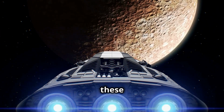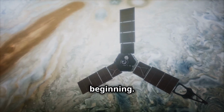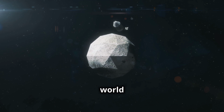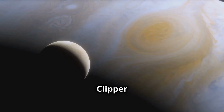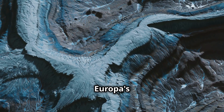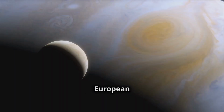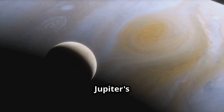The exploration of these intriguing moons is far from over. In fact, it's just beginning. Space agencies around the world are planning missions to these distant worlds. NASA's Europa Clipper mission is set to launch in the 2020s. It will study Europa's potential habitability. The European Space Agency is planning the JUICE mission to explore Jupiter's moons.